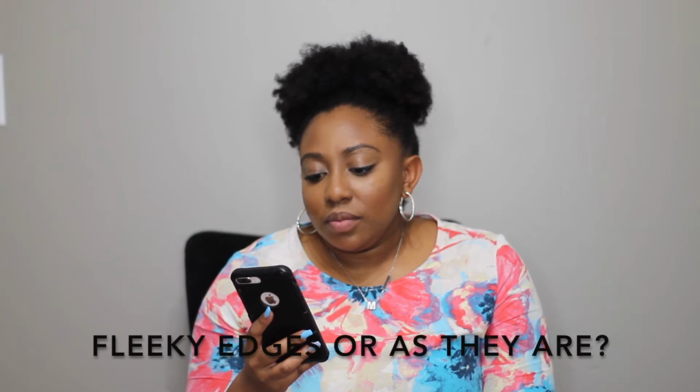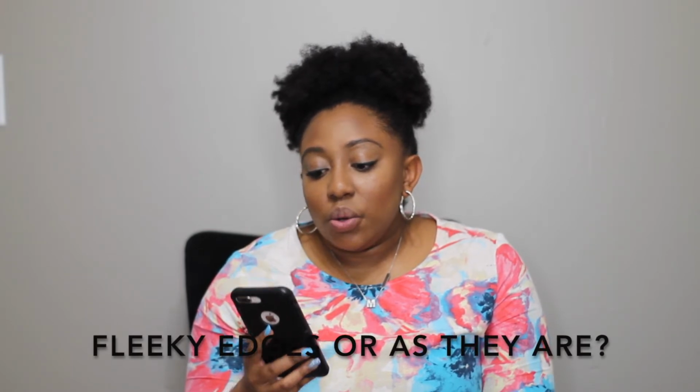Next question. Fleeky edges or as they are? I'm not really big on having to lay my edges every day or even every week, really. As long as my edges are moisturized and they are present here, then I'm cool with that. I mean, of course I'll brush my hair up, but I don't have to lay the baby hairs. I really don't. To each her own, okay?